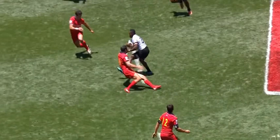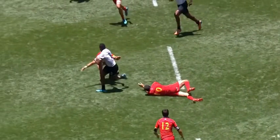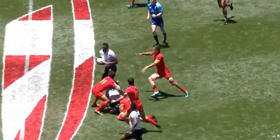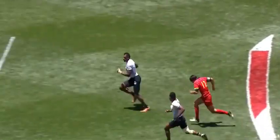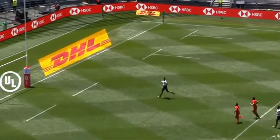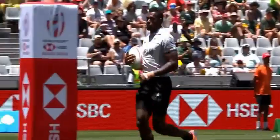Accelerate out, so that's the key one again. As soon as you're in that space, accelerate, the foot drive is underneath, using a fend as well, really important, and then get that offload away to the supporting runner. So effective in terms of being able to manipulate a contact space, being able to manipulate defenders. He's able to manipulate more than one defender and frees up the arms to be able to put in an effective pass for the try.